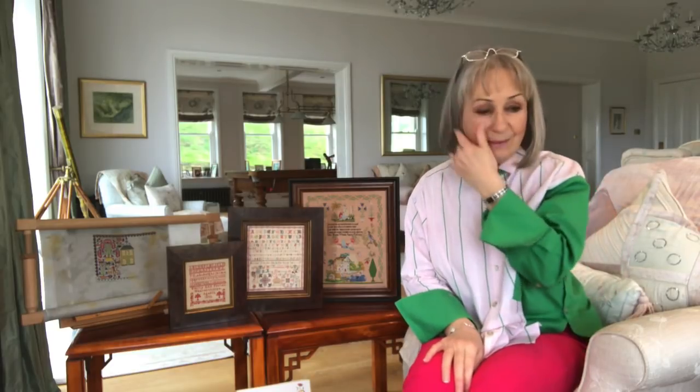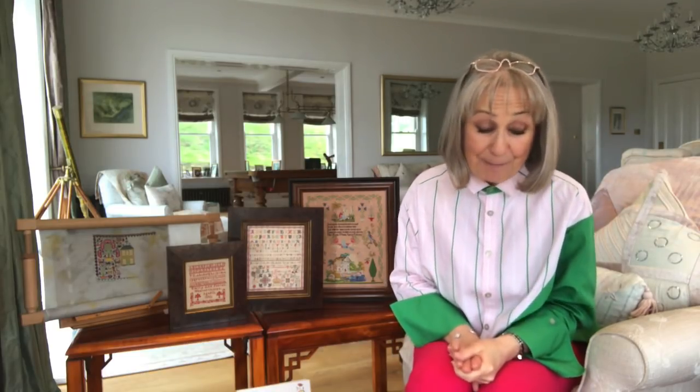Last week I was answering a question about storage, and it was meant to be about storage and silks. I spoke about the storage of linen, but I forgot to speak about the storage of silks.